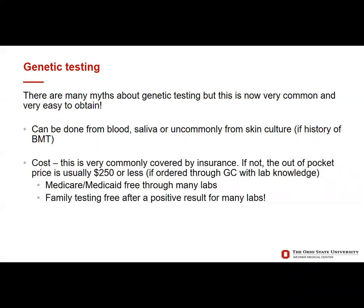The other primary concern is always cost. Now this is very commonly covered by insurance. If not, the out-of-pocket price is usually $250 or less, especially if it's ordered through a genetic counselor with lab knowledge. This is where sometimes doctors without a lot of genetics experience will order through much more expensive labs, and it's very unfortunate. It is something that 10 years ago used to be $5,000 or $10,000. So $250 is pretty remarkable.